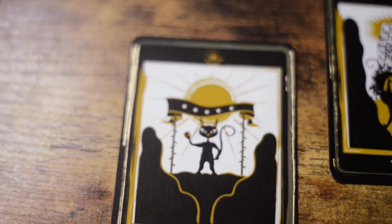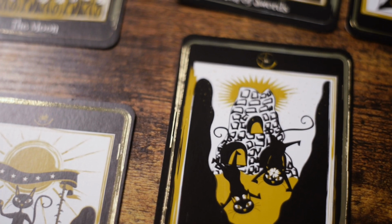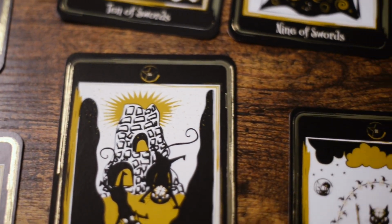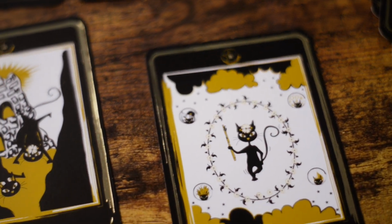It's very shuffleable despite the fact that it's so large. The cardstock, I have nothing negative to say about it. It's not thin, it's not thick, it's not glossy, it's not super matte. It's just decent, normal, average, good cardstock. Each card has a gold line around it, like a gold foil border, and I really, really like it. It's really pretty.